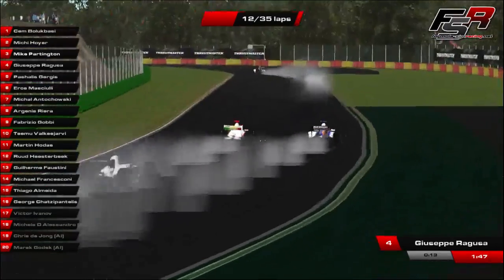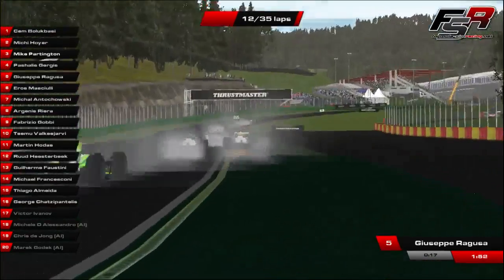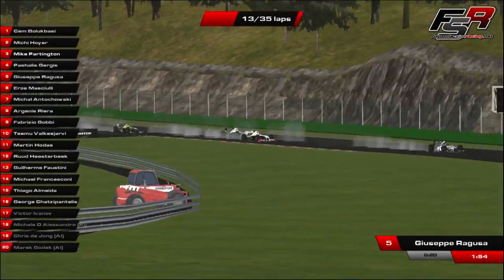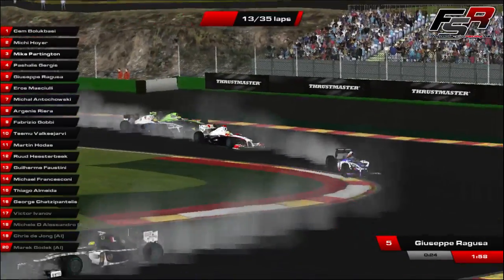Oh, sorry to interrupt you. Georgius is just going around the outside of Ragusa and Blancy. Oh, no! What a move, he runs right through, sorry! Wow, what a time for bravery for Georgius, holy shit!